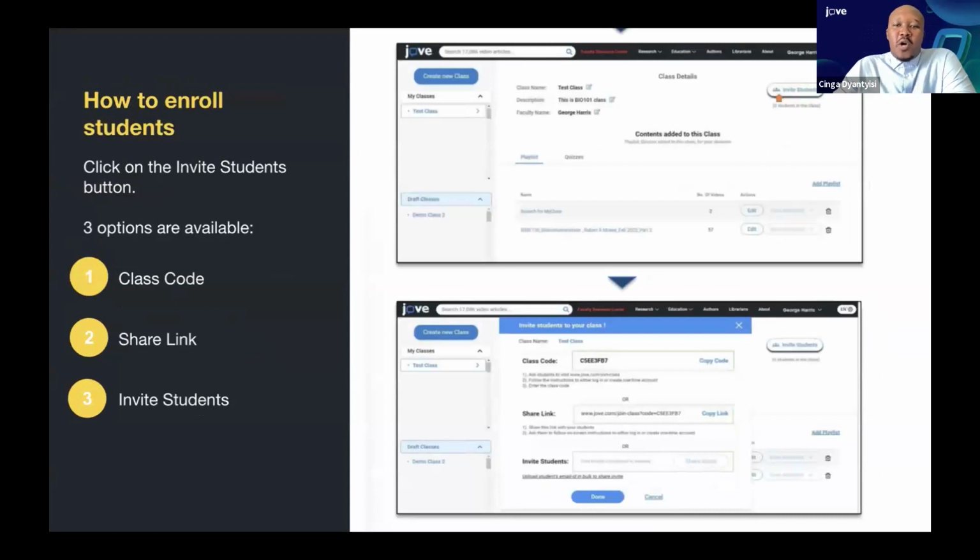And then we come to how your students get access to these videos. There are three ways. You can have a class code, which will be provided once you click on invite students in the top right. Or you can share a link, which you'll also get in the My Class part of the website. And then you can also add your students or invite them by sharing the students' email addresses.